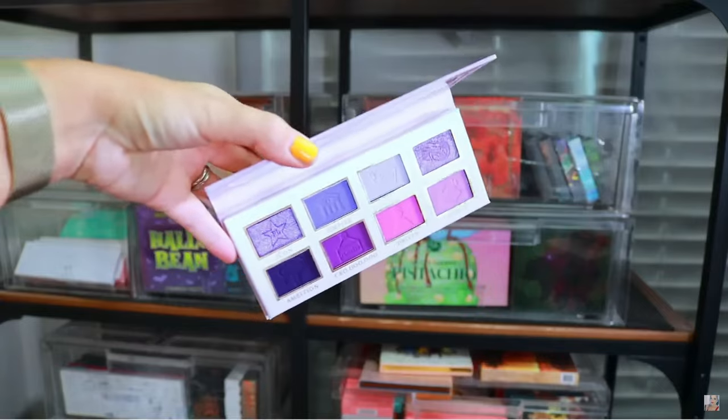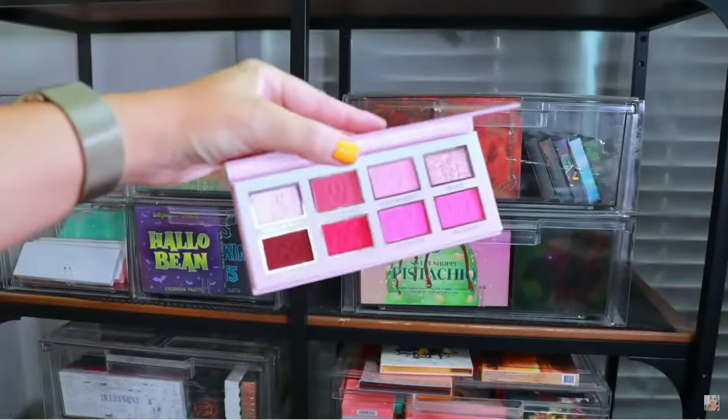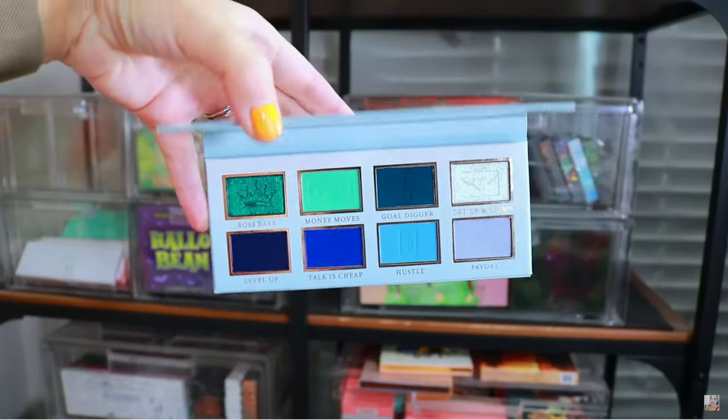And I absolutely love P. Louise and the formula. Really, really pretty palettes. So we're gonna be holding on to these ones. Look at how pretty that is. So pretty. Gorgeous, gorgeous palette. Again, love this little series from P.